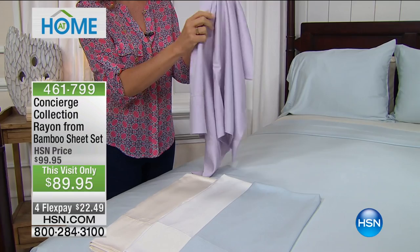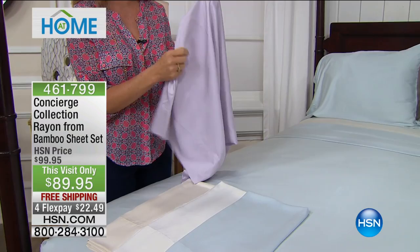Is it twill woven? Is that what they call it? It is. So it's got a nice hand to it. Have you felt these? So soft. Guy, you're going to buy these. I know. These are crazy. Guy loves really nice sheets.